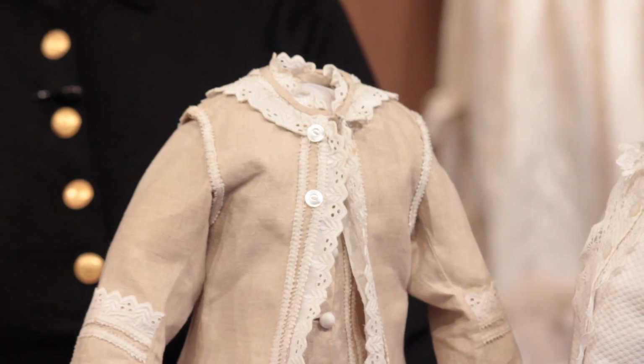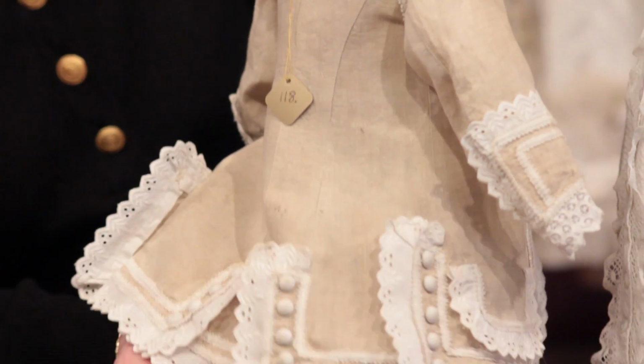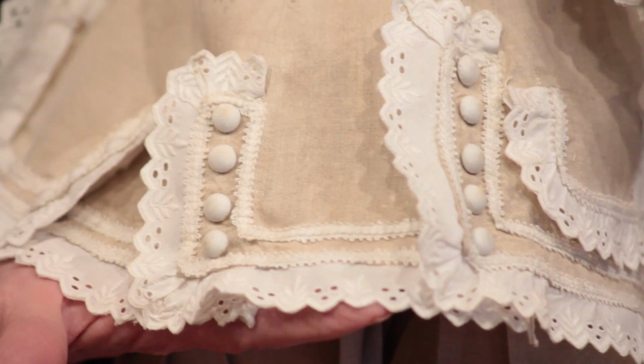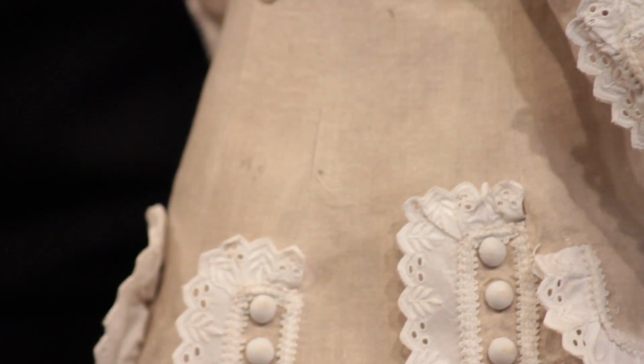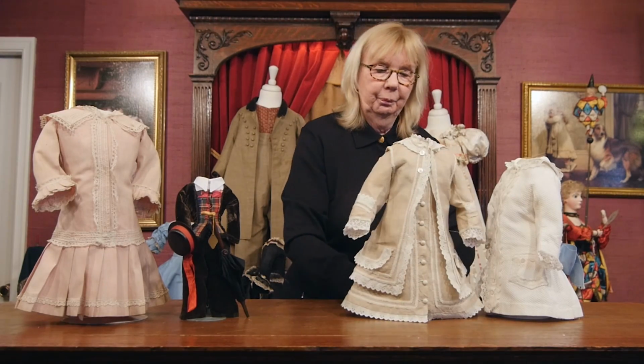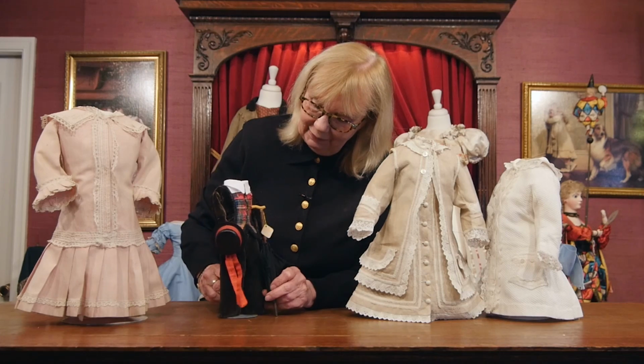And turn it around and look at this. Wow. This is the back of the jacket. Look at that trim on the back of that jacket. This dress is so extraordinary. Little silk-covered buttons, perfect in every way. I put this in to show you because I love it so much.